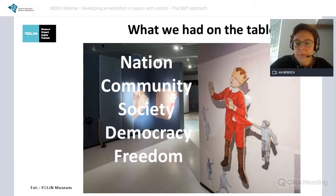So we had on the table images prepared for the exhibition by an illustrator. And also we knew that this exhibition will talk about civic education, yes, so about nation, community, society, democracy, etc. And also we knew that the curators would like to make a hands-on experience. They would like to add all those physical activities. They would like to add this aspect of playing there. So they would like to make this space very attractive for the kids.